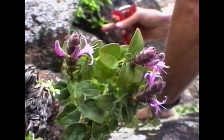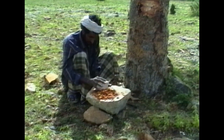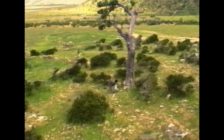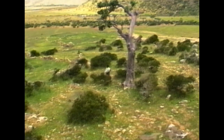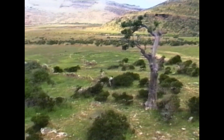Though the scientists can collect, describe, and even propagate the rare plants, they need local help when it comes to information about their properties and uses, because the people of Socotra have depended on them for centuries. The first steps are now being taken to consult local people in the conservation process. After all, it's their stewardship that has enabled the unique Socotran flora to survive intact.